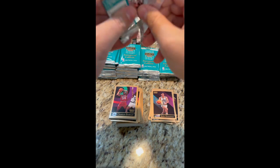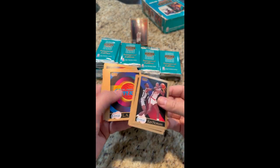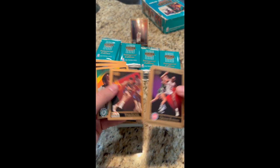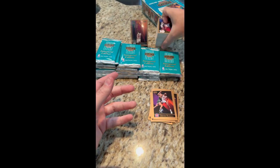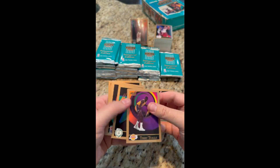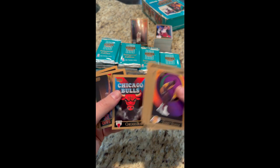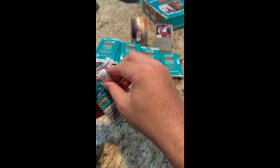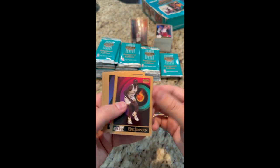Okay, so we're only about, I don't know, eight packs in maybe. Already pulled our first MJ, so if we can get maybe 2 or 3 more, that'd be great. There's Larry Bird, Dennis Rodman, the Chief, Robert Parish. Okay. Stack over there. Terry Teagle, Tim Perry, Bobby Hansen, Kurt Rambis. Here's a Bulls team card. Speaking of Bulls, here's Bill Wennington, not on the Bulls here, but he eventually was, and helped us to 3 NBA championships.